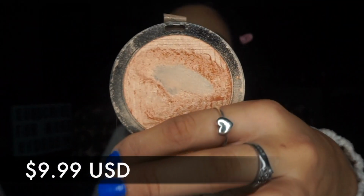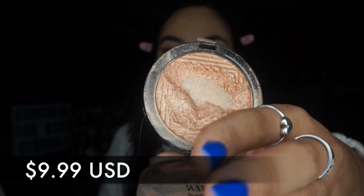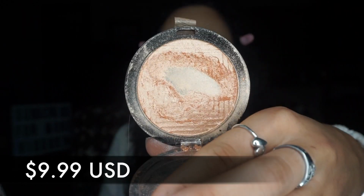I wanted to recommend a very inexpensive, cheap highlight for you guys that is bomb. This is the Maybelline Master Chrome highlighter. Mine is super nasty and dirty, so I'm just going to show you guys the product. I jabbed my finger into it, so yeah, it's beat up, but I love this highlighter.